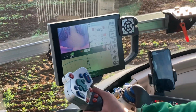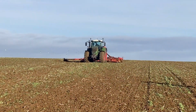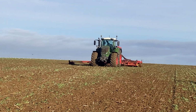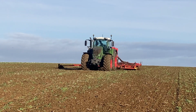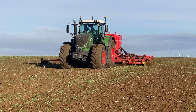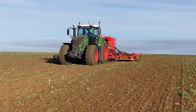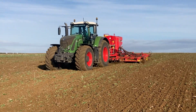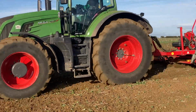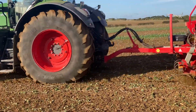Set. Here she comes. Going nicely. Real seaman now. Yeah, we've got the tyres let down at 0.7 of a bar at the rear. 0.7. It's treading lightly.